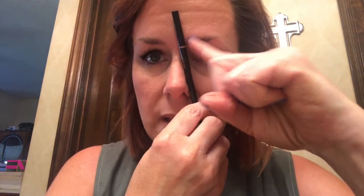First and foremost with your brows, if you're going to be tweezing or getting a wax or whatever, make sure that you don't go crazy with what you have. And the rule of thumb is if you take a pencil along the side of your nose and go up, the inside of your brow should come to that line.